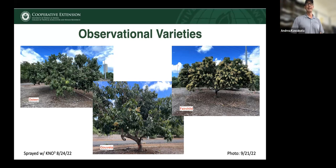Will that burn the existing flowers and all, the potassium nitrate? It's such a small quantity that I haven't had any problem with burning the flowers or fruit set from the previously established flowers on the tree. I bet. Burning the foliage.